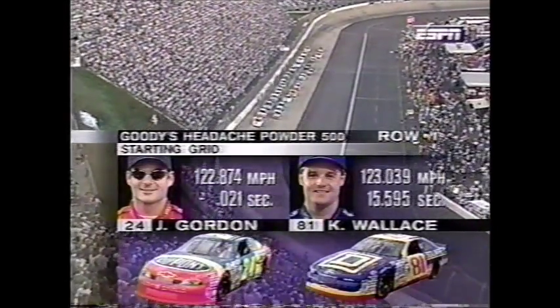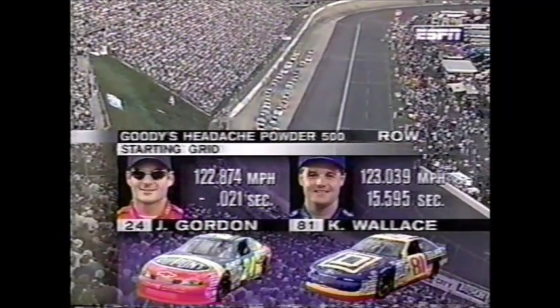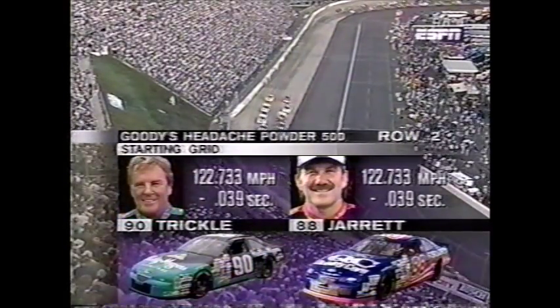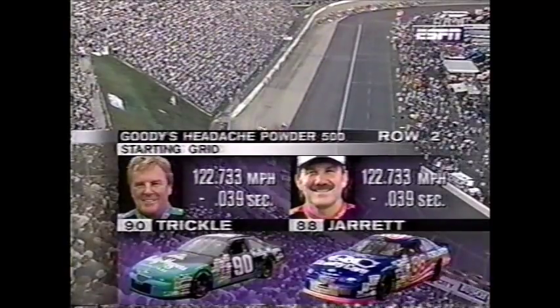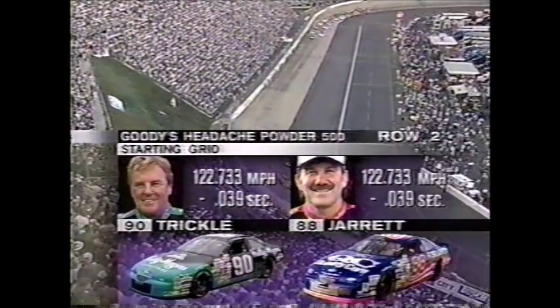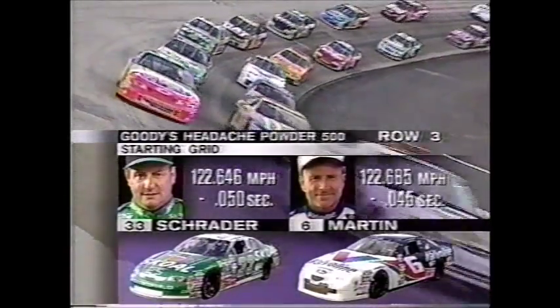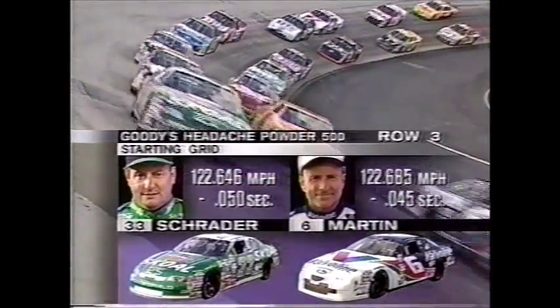87 and Jeff Gordon, who's won three of the last five races here. The second row, Dale Jarrett, who has finished fourth in the last two races, and Dick Trickle with his best Bristol start since 1990. The third row, Mark Martin, the 93 winner of this event, and Ken Schrader, who's finished in the top 15 in the last six Winston Cup races.